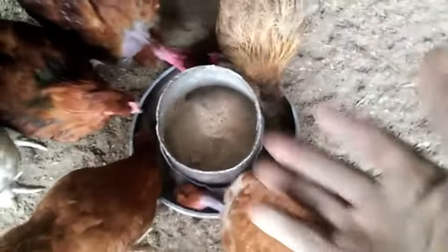It is not balanced, but to tell you how nutritious and how attractive it is to chicken. You can see them.